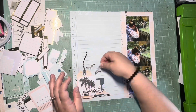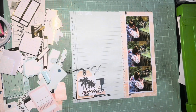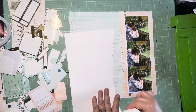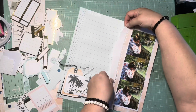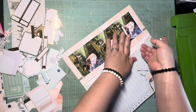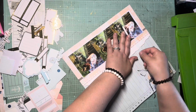So this is where I went back to the second layout and then back to this one. I decided to add seagulls as another element. And then here is the torn white paper I decided to add. And I really like that. It's not as much contrast as that blue was, but I think for the color scheme of this layout, the white just looks so nice and fresh. So I'm just going to get that secure.